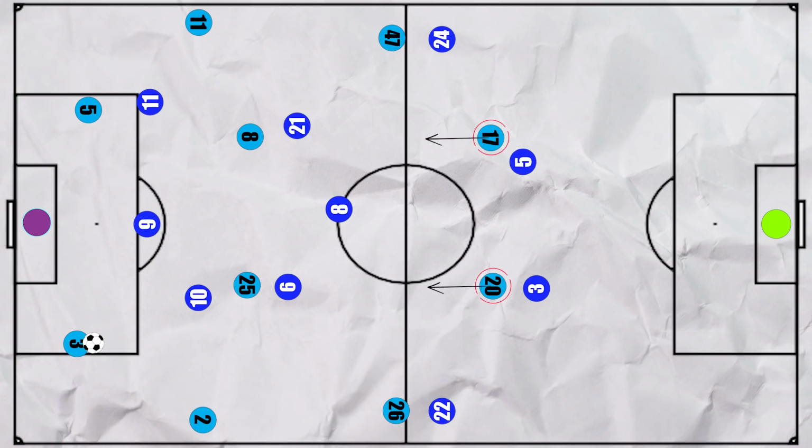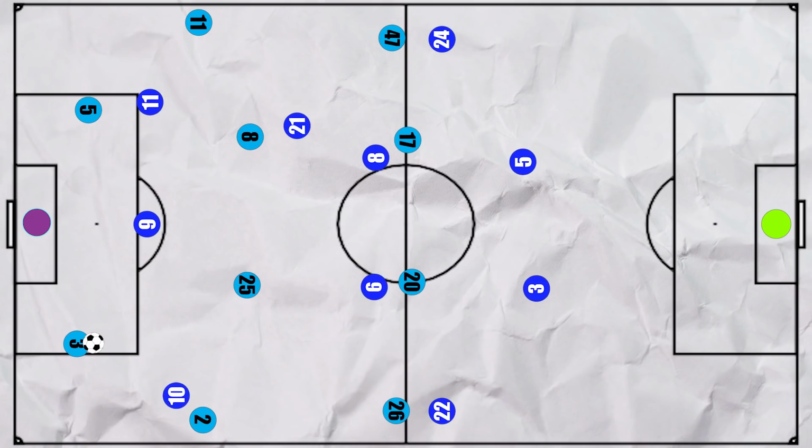It should also be noted that in these phases, City's false nines dropped deeper, tying up Verratti and Paredes. So if the wide presser cut off the route into the fullback instead, Gundogan or Fernandinho could receive and turn in space.